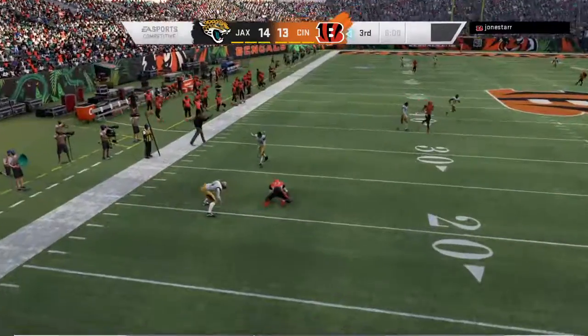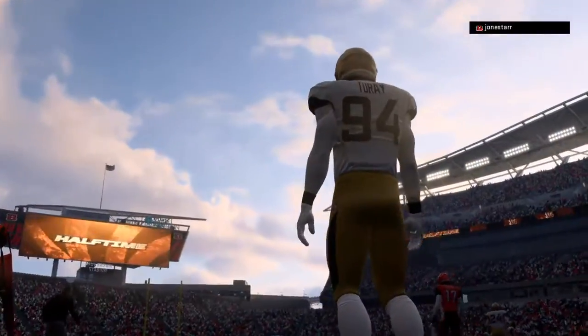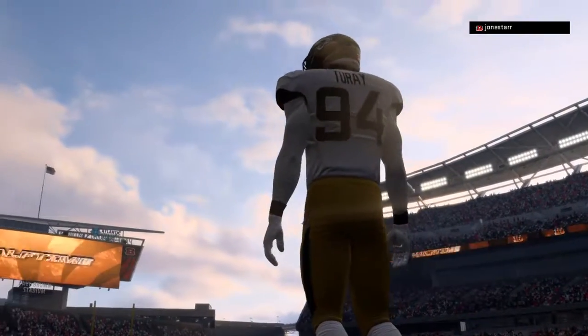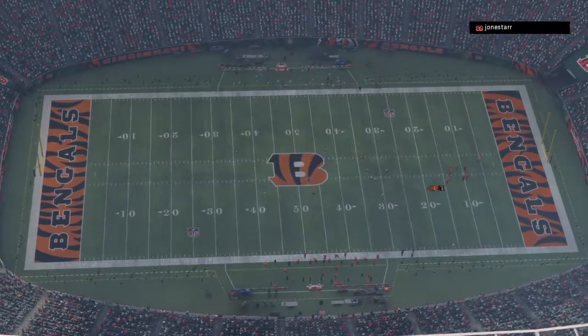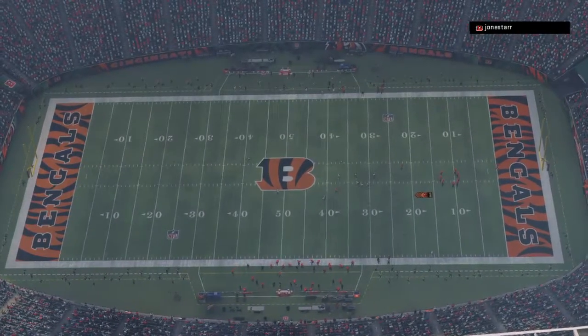And he will go down outside of the pocket for a sack. Tried to get away, but could not. So a very tight first half. We had to break in a one-point game. As we'll head down to Orlando, that's where we find our man Jonathan Coachman at our EA Sports Halftime Report.